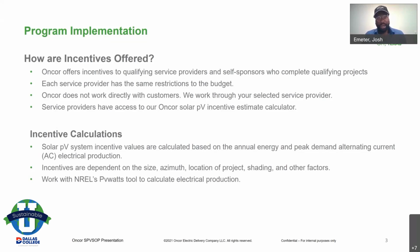As you can see, Oncor does not work directly with customers. We work through your service provider to provide the incentives. Each service provider has the same restriction to the incentive budget. So every year we roll out a budget, and each installer who is participating has the same restrictions, just for everything to be fair. It does not matter how big you are. We treat everyone the same in terms of the budget. If you're able to bring in valuable projects, as many as possible, you have the same restrictions as someone who's bringing in one or two.